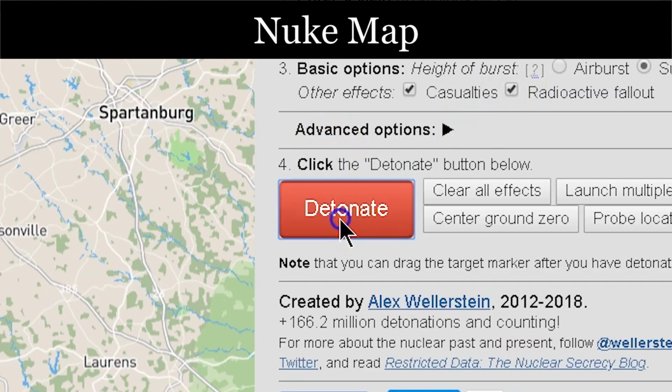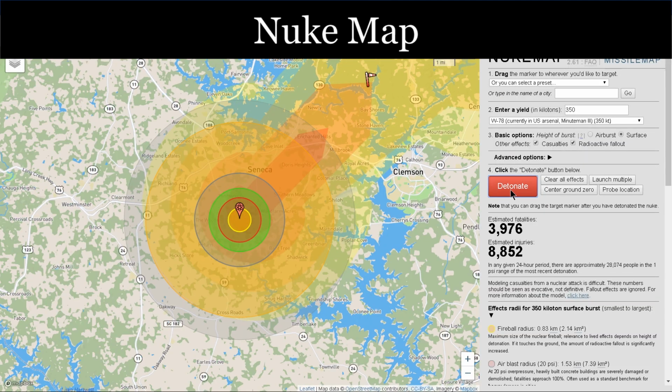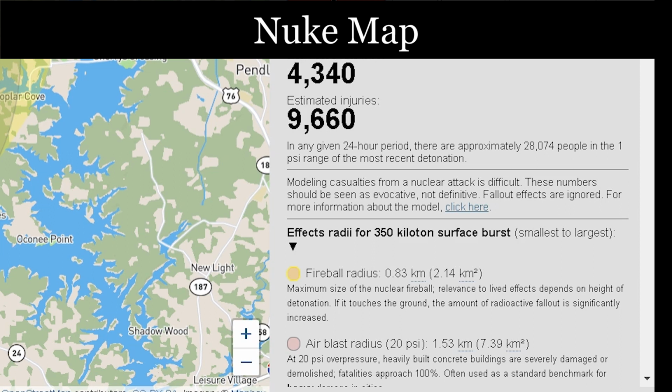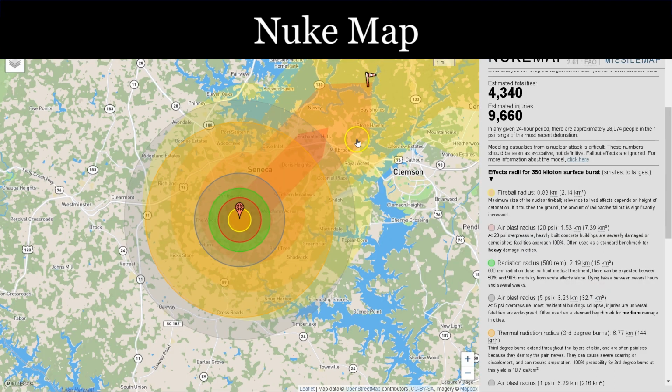So when I click detonate, it's going to show me a graphic that gives me a visual representation of what all would be affected, how far out this blast radius does go. Now, at the bottom of the site, you have the options of adding in multiple different types of effects. Like right here, you can look at everything from just the lightest effects to the most severe or major effects. And we can see the fallout pattern. So I'm going to zoom out a little bit.